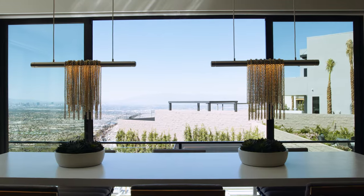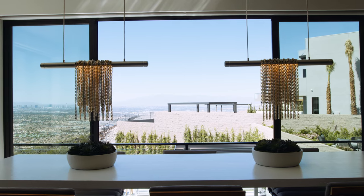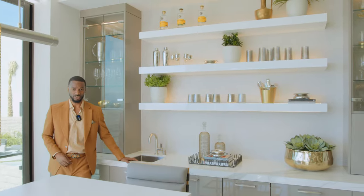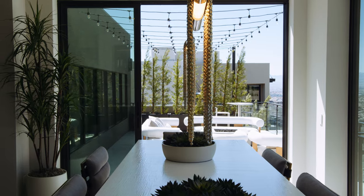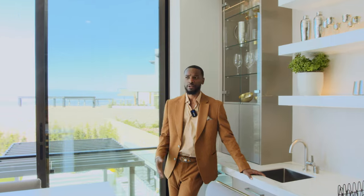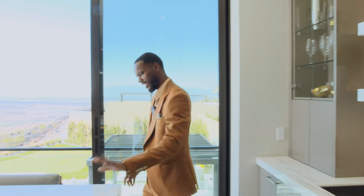You also have a bar up here, so if you turn it around. Remember, to have this home souped up, you're looking at about $5 to $7 million for this peninsula. With the pool, landscaping, and everything, they're not gonna leave you dry. You're gonna get the top-notch finishes between $5 and $7 million. I love this table as well.